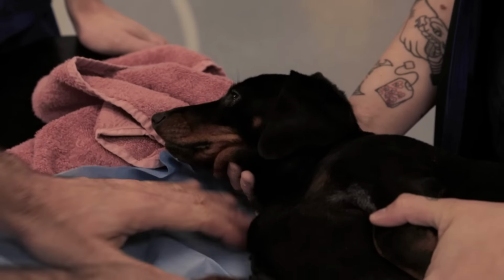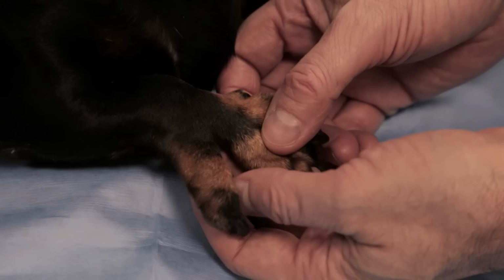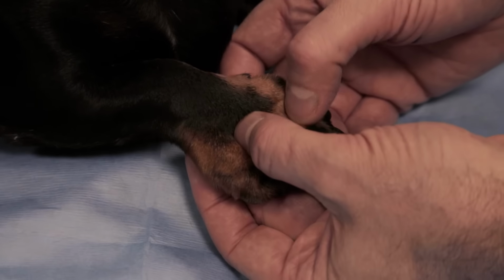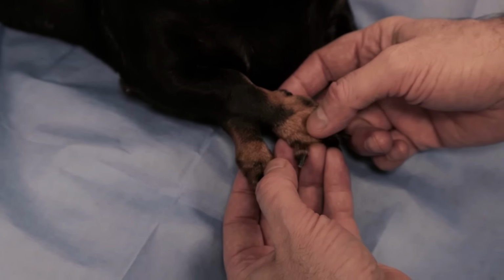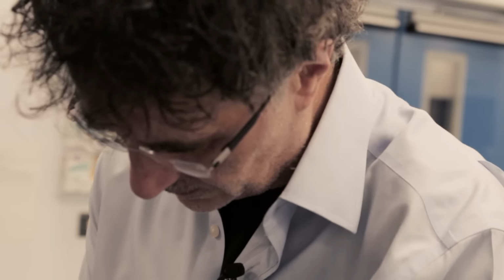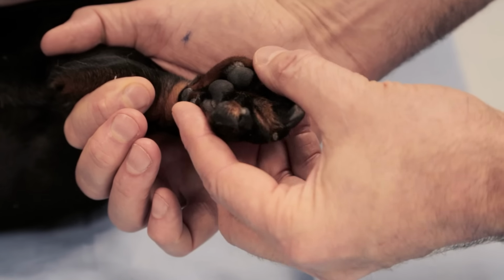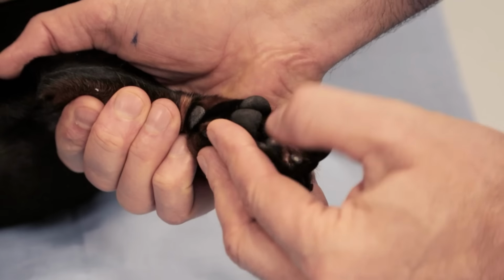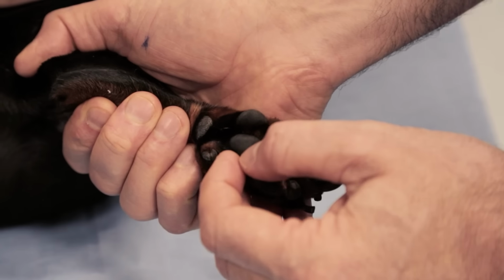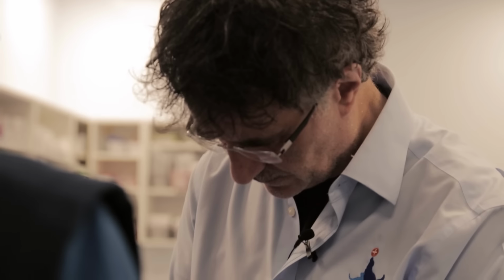Alright, so we've got 3 major digits. One here, and one here. Question is whether or not I can put all this back together and make a functional foot. Now, in order to do that, I would have to not only join these toes together, but also join this pad together, like so. Or maybe not, maybe I could leave it as 2 pads. I'm trying to figure out whether I can do this or not.